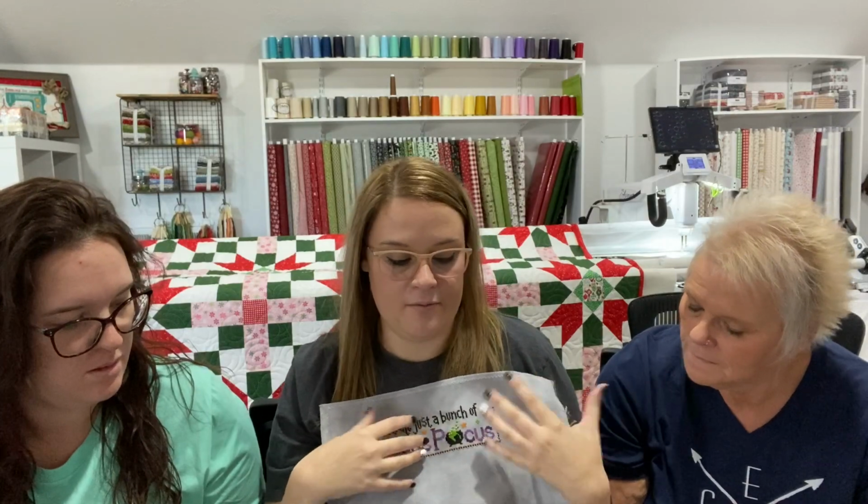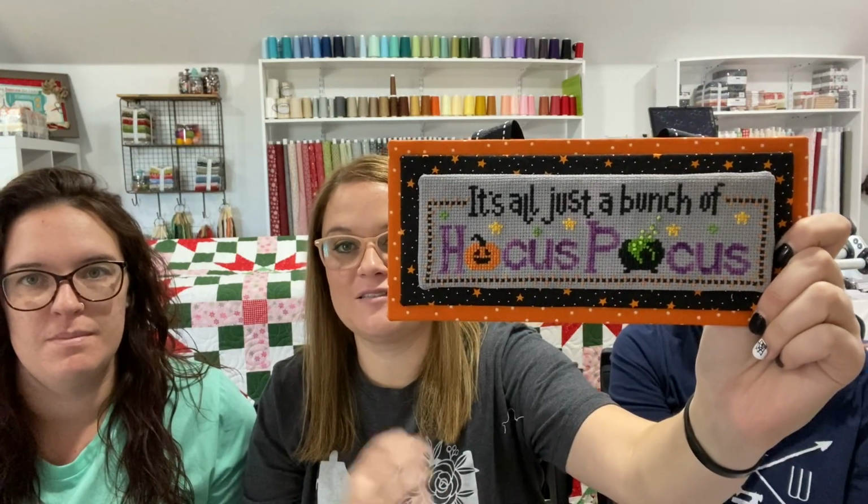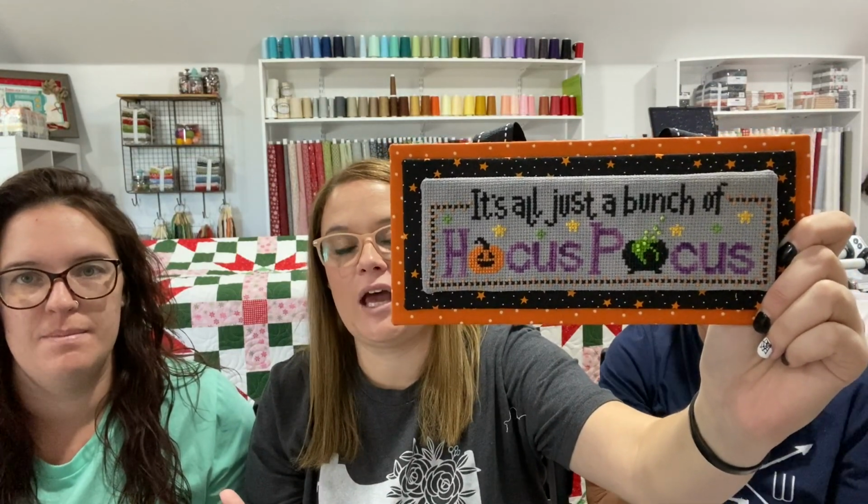I didn't do the yellow because when I was putting the kits together for my mom and sisters and aunt and all that, we ran out of the yellow, so I was like, I just won't do the yellow. So mine isn't yellow, but such a fun stitch. If you love Hocus Pocus, you'll recognize this. The purple fancy floss makes a huge difference.